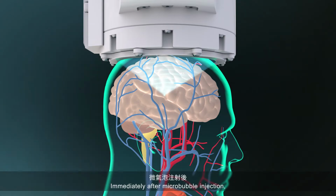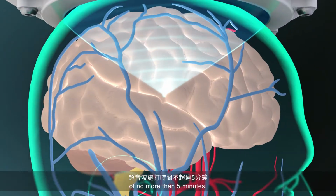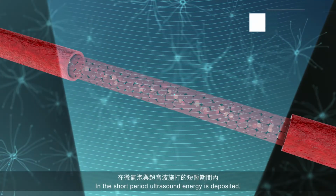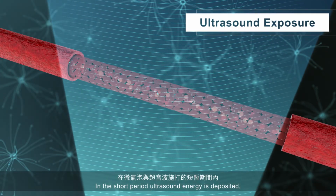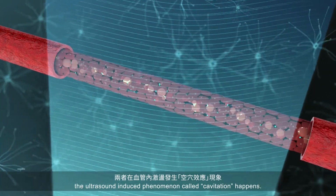Immediately after microbubble injection, the focused ultrasound sonication process begins for a specific short time of no more than 5 minutes. In the short period ultrasound energy is deposited, the ultrasound-induced phenomenon called cavitation happens.